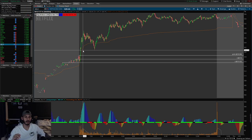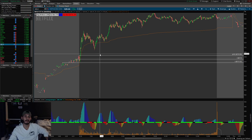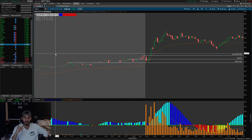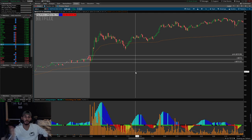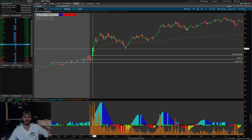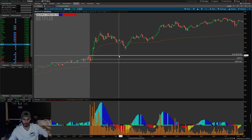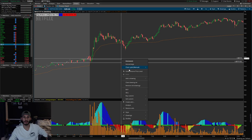And I'm slowly starting to size in heavier on these opening drive plays because I'm noticing that I execute them really well. Like I mentioned, you can't second guess yourself on these opening drive plays. Because the more you second guess yourself and the more you think about whether you should take the play or not, the more you're skewing your risk to reward. Because if this price is breaking here and you're thinking, oh, is price gonna reverse? You're essentially cutting down on your profit substantially. So let me continue on to my play on NVIDIA.